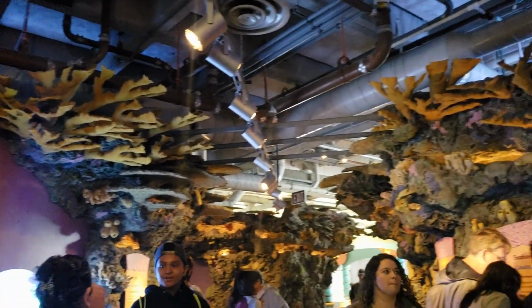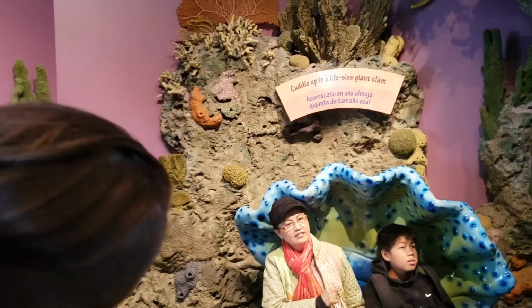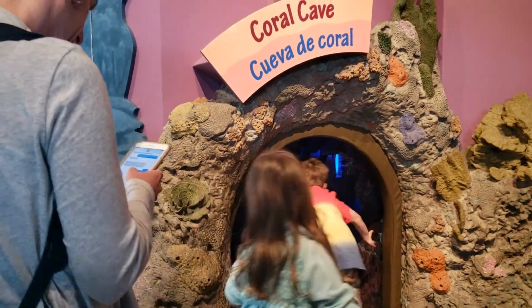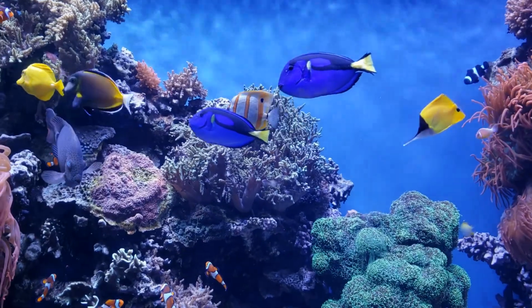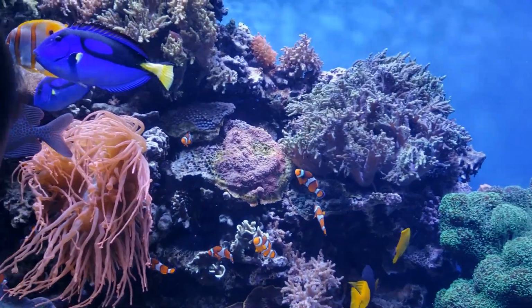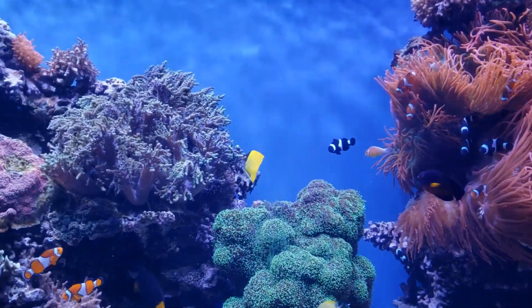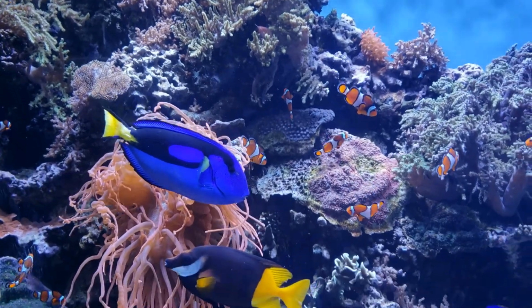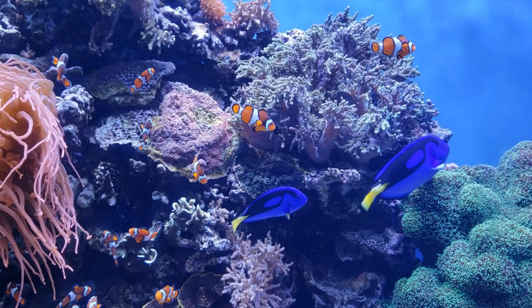There's a really cool area upstairs on the 2nd floor that has a lot of children's stuff. This piece is quite broken up just because I didn't want to get children's faces, but there are a lot of cool things for kids to see. This is the Finding Nemo tank. It has all the different species that you would find from that film, or the majority of them. Can you find Nemo?